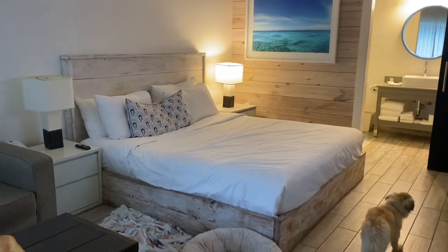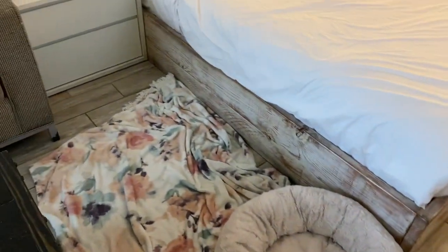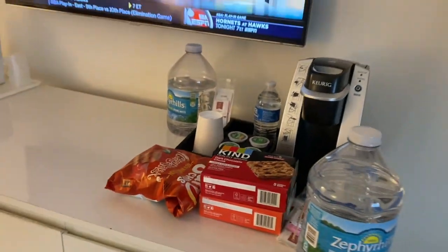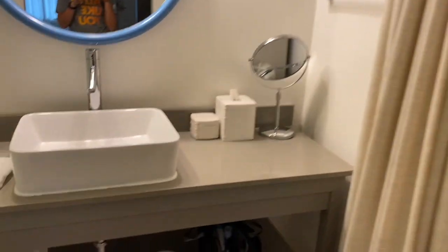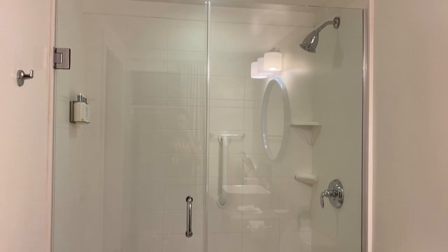So we have a king-size bed, Cooper's little bed, and his blanket over here so he doesn't fall. Senior dog problems. And then just a little dresser, and then it has a refrigerator in here for all our snacks, and then the Keurig coffee maker, which is always nice. And then a full-size mirror, and then the bathroom. So it's small, but it definitely does the job, and it's clean, so that's the most important part. So yeah, it will work.